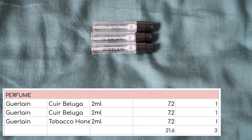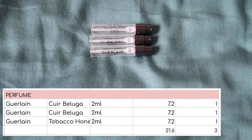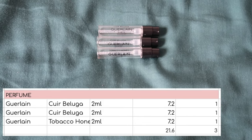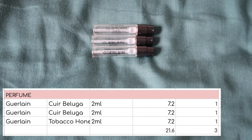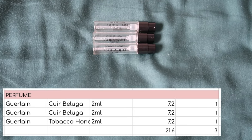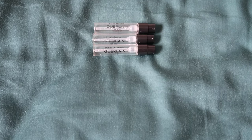I don't hate it enough that, you know, I would refuse to smell of it, but I personally wouldn't buy the full size. But fragrance is completely subjective, so, you know, it might be up your street. But in terms of the empties, $21.60 worth of product used up, and I am very pleased with that.